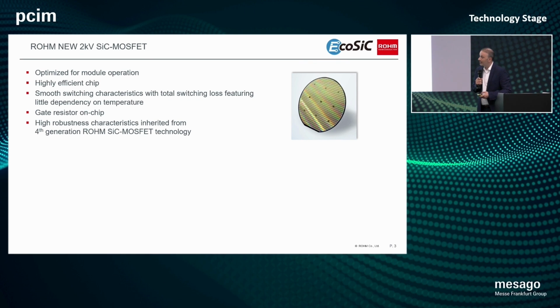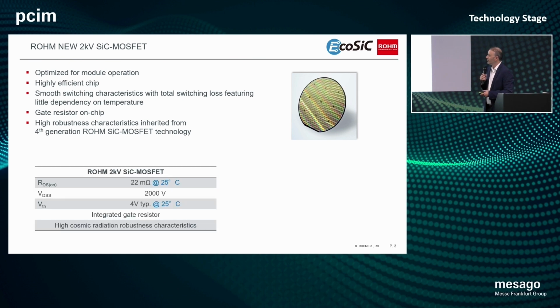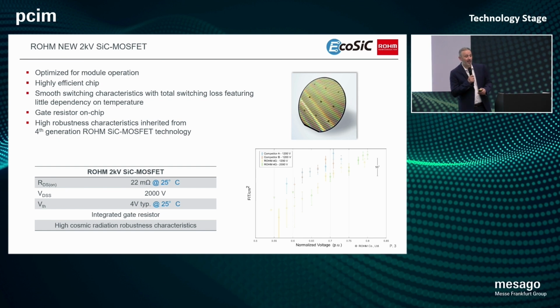What we have introduced here is a feature of our silicon carbide MOSFET: 22 milliohm at 25 degrees, but it's a 2 kV power MOSFET, and we also investigated the cosmic ray radiation. It's a very key physical parameter that needs to be tested in such very high voltage applications. So that's what we have achieved. Of course, we have several key examples shown at our booth in hall number 9.